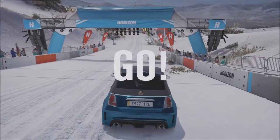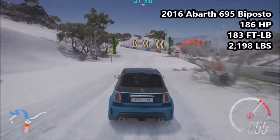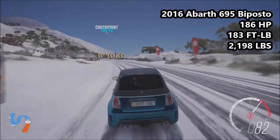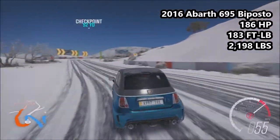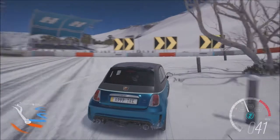Our final car today goes to front-wheel drive, and we have the 2016 Abarth 695 Biposto: 186 horsepower, 183 foot-pound of torque, 2,198 pounds of weight. This is the least powerful vehicle here today, it's the least torquey vehicle here today, and it's the lowest in PI. It's B698 when equipped with the snow tyres. So the 695 Biposto then.